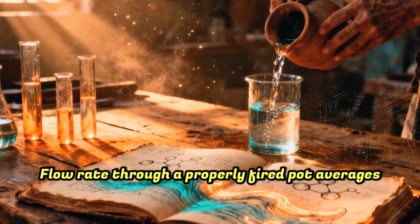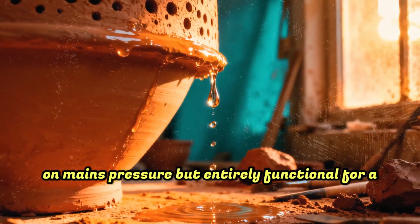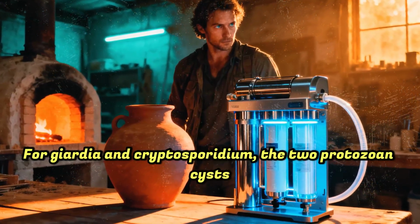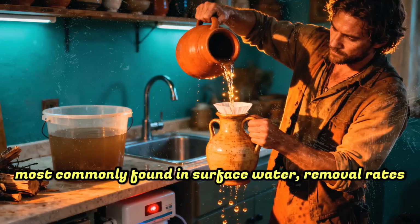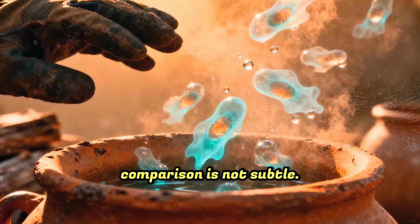Flow rate through a properly fired pot averages 1 to 3 liters per hour, which is slower than a reverse osmosis unit running on mains pressure but entirely functional for a household producing 8 to 12 liters of drinking water per day. For Giardia and Cryptosporidium, the two protozoan cysts most commonly found in surface water, removal rates in laboratory conditions exceed 99.9%. The cost comparison is not subtle.